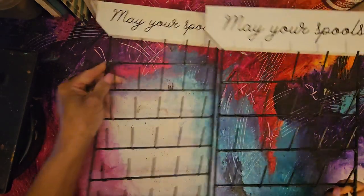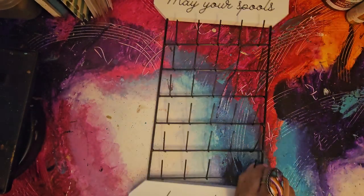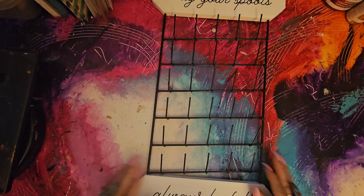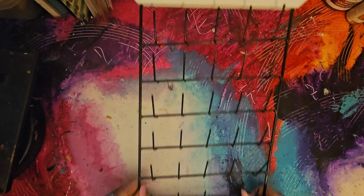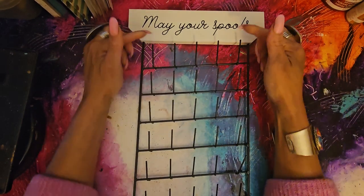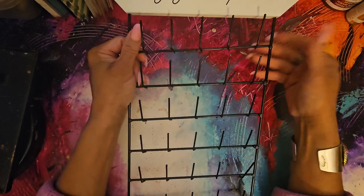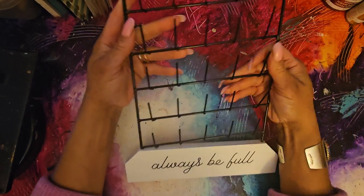I picked up two of these. It says, may your spools always be full. So let me just show you one because I only have room on the table for one. So let me put this one back in the bag. So I did pick up two, like I said. And I love this. It looks like it's crooked, but it's not. It goes like this. Because what you do is you put your thread on it. So there it is right there. May your spools always be full. And then right here is where you just put your spools of thread. And that's why I got two of them. Because then I can put one of each color or two of each color out.